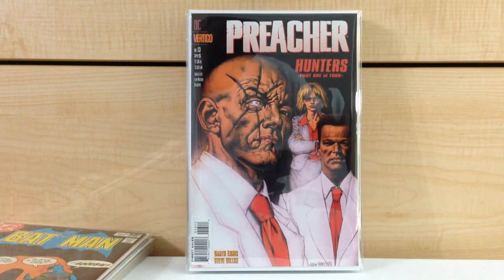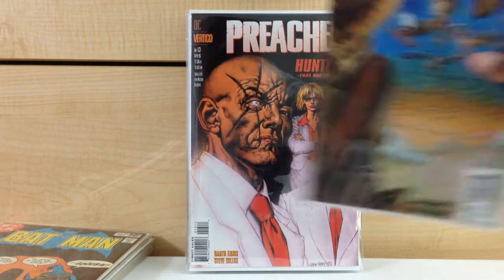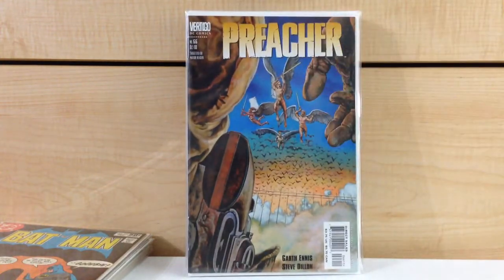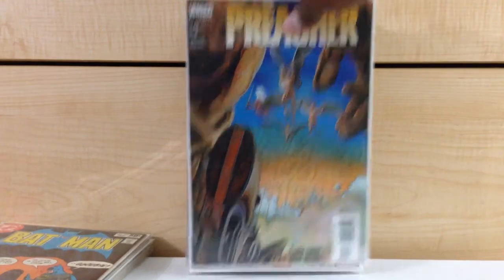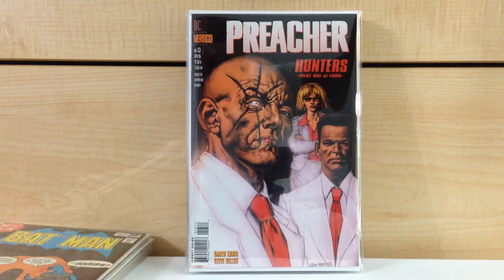And another, not necessarily a key issue, but here's the final issue in the series, number 66. It's not necessarily an expensive or valuable issue, but just something cool to have. So there you go.